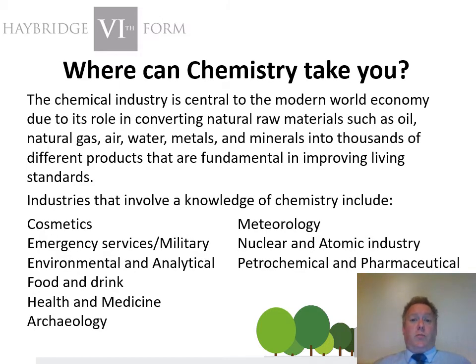Chemistry is central to the modern world economy due to its role in converting natural raw materials such as oil, natural gas, air, water, metals and minerals into thousands of different products that are fundamental in improving living standards. An increasing number of industries are turning to chemistry and employing chemists to improve their business in fields as diverse as medicine and meteorology, pharmacy and petrochemicals, and cosmetics and craft distilling.